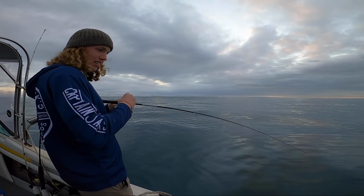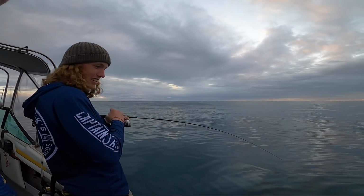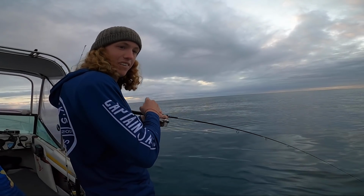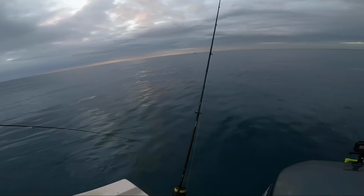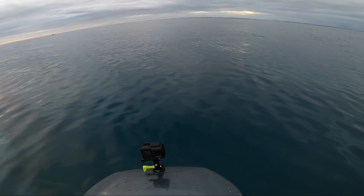Yeah, arm pump is real. Toughen up, princess. Yeah, they take a bit of doing on that little outfit, eh? There he is, colour. Oh, I'm not seeing him. Oh yeah, there he is. I'll grab the net. Oh, I can feel it in his spines.